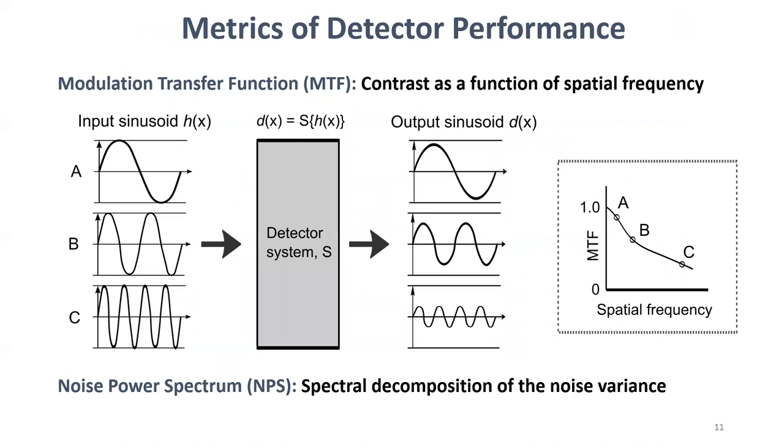So the way we usually evaluate detectors, we use a well-known metric. It's used for the optical guys as well, but X-ray has really taken it to heart. It's the modulation transfer function. It's really nothing more than looking at contrast as a function of spatial frequency.